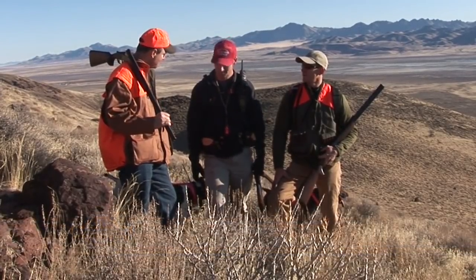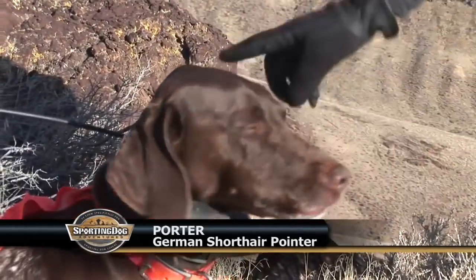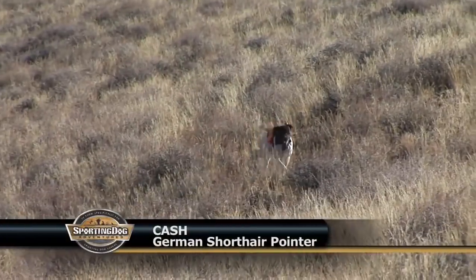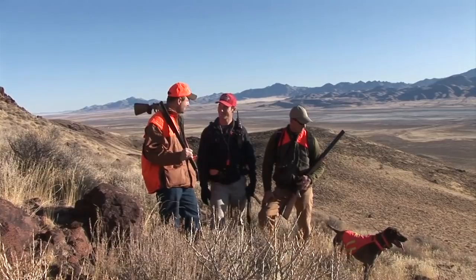Now, what kind of dogs do we have? Two German short-haired pointers. Porter, he's about 8 years old, and Cash here, he's about six. They're seasoned veterans, so we're ready for the hunt, and we're carrying our Webley and Scott shotguns.